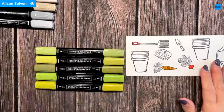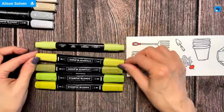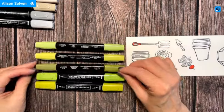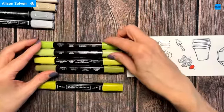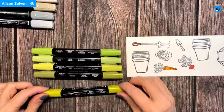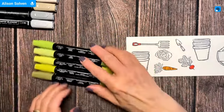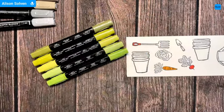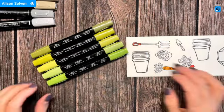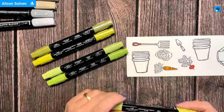Okay, now we got a whole bunch of green stuff to color in. So I've got greens here. I have picked, what did I pick? Oh my gosh, light granny apple. I must have a dark granny apple. I've got a light lemon twist, a dark lemon twist, and a dark old olive, but not a light old olive. Interesting. Okay, so that's the colors for our greenery. I don't know which way I'm going here, but let's go with the light lemon lime twist.